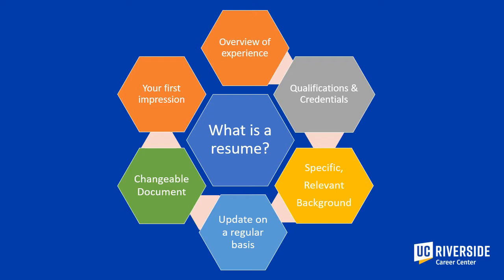It creates a great impression for the employer to see some of the skills that you have that are specific and relevant to the position you're applying to. And you need to update it on a regular basis, and it needs to be tailored to the position that you're applying for.